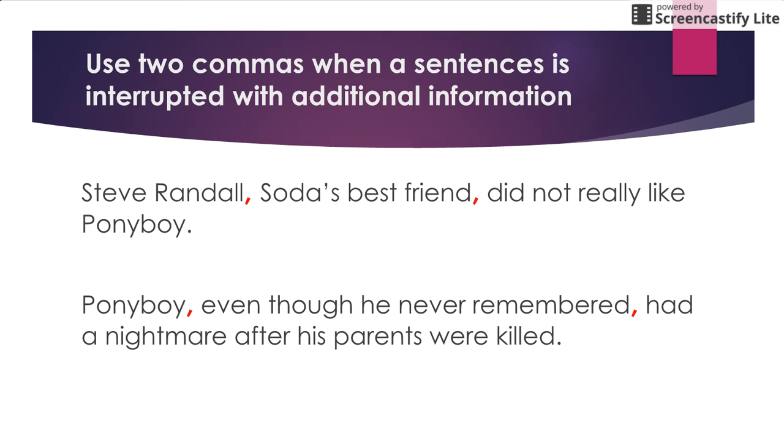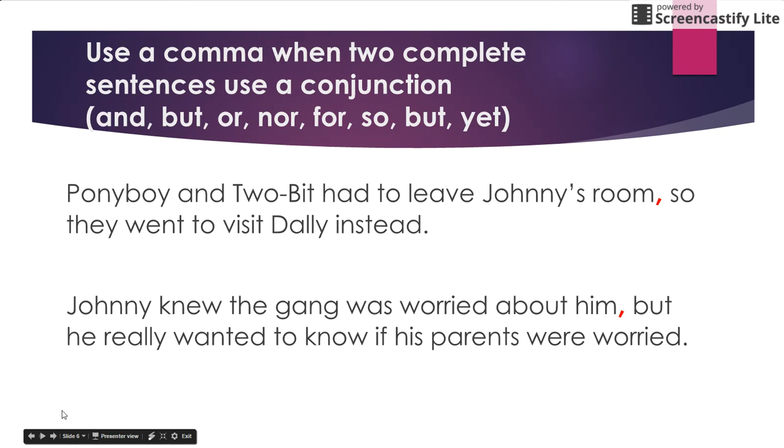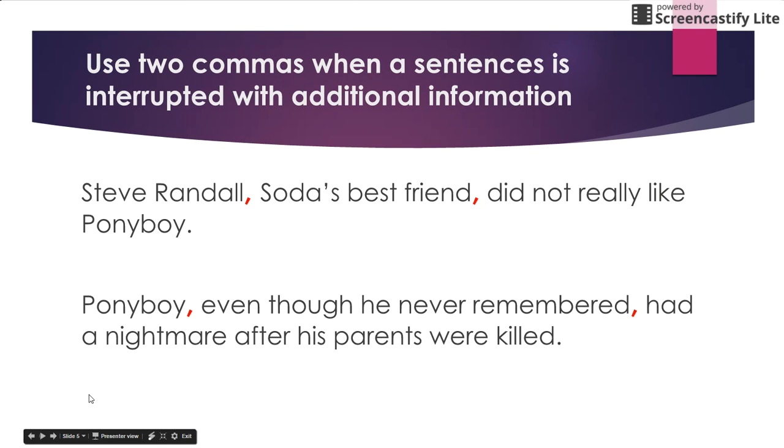So when a sentence is interrupted with additional information, which would be Soda's best friend, that's where you have to use two commas, okay? Down here it's the same thing. Ponyboy, even though he never remembered, had a nightmare after his parents were killed. If I take out this interruption, even though he never remembered, the sentence should still make sense. Ponyboy had a nightmare after his parents were killed. So again, you're going to want to use two commas to separate that additional information that's interrupting the original sentence. You're going to want to do the same thing in your own writing.